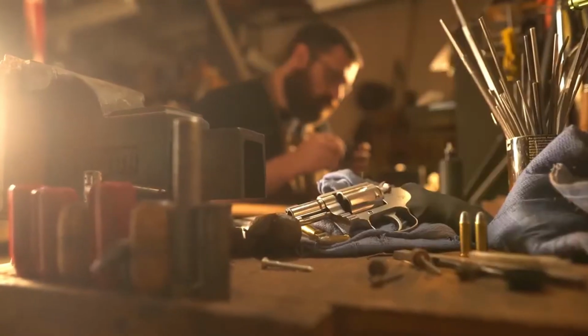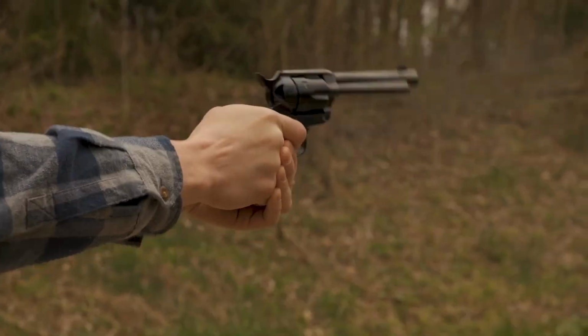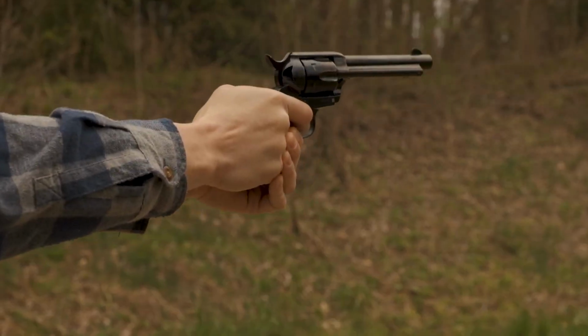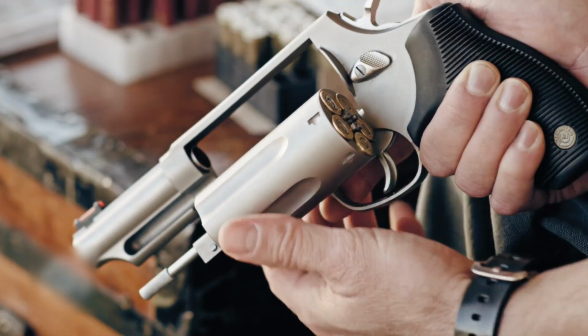While the spotlight often shines on the latest optics-ready pistols and high-capacity polymers, a quieter trend has been taking shape behind the scenes. Away from the hype cycles and headline drops, a handful of revolvers have steadily carved out a dominant position in the American gun market.